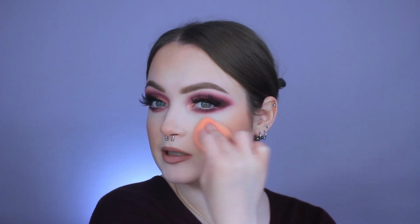So I'm just going to take my sponge that I apply my face powder with and lightly kiss the edge of the blush just to tone down the edges a little bit, because you can see it's just a little bit too poppin' for my skin tone. And this will tame it down. But I actually really like that color. Especially with the lid, I feel like it pairs well together and ties everything together too.